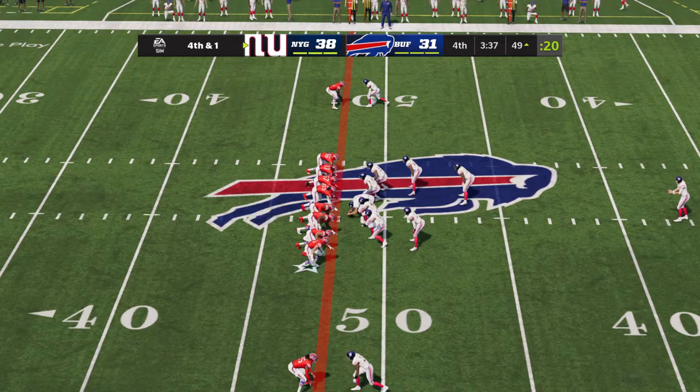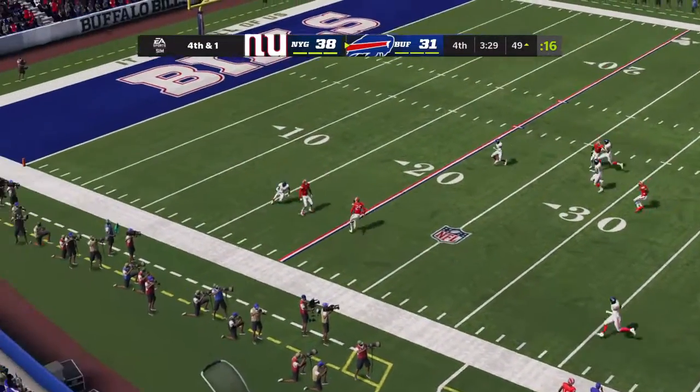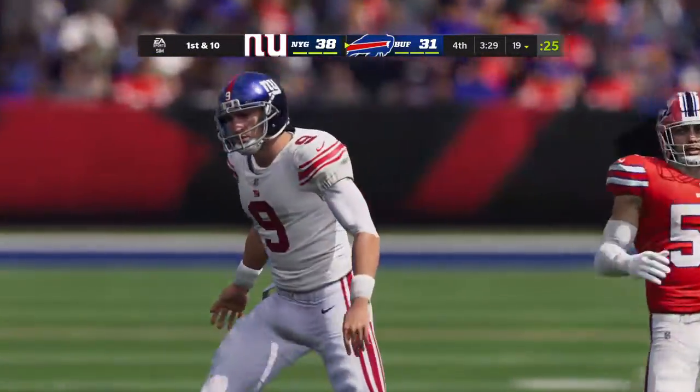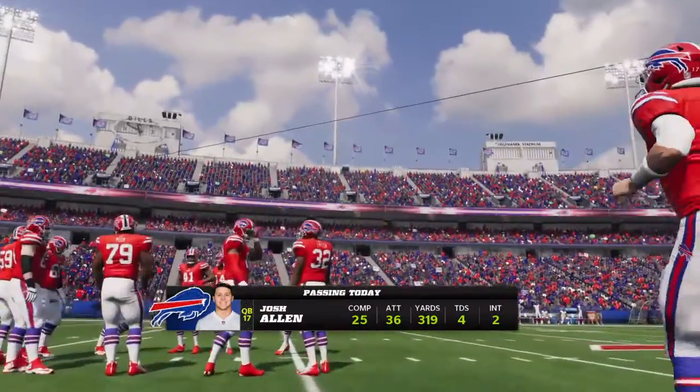Here's Riley Dixon now as he's on to punt for New York. And this is going to be ruled out, I think, just inside the 20. Yes, it will. Side judge calls it at the 19-yard line. Josh Allen leads the offense out for their next possession.